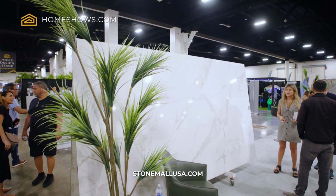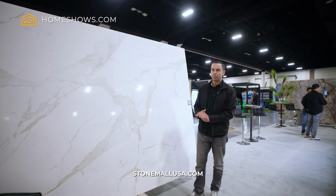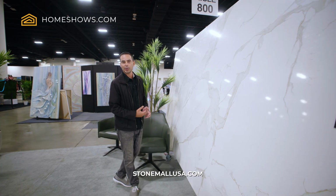Techquartz. The material is actually a print on the top, the same idea as what they do with the porcelain. So it has this natural look and it's easier to install, it's light, so you can use it for wall panels as well.